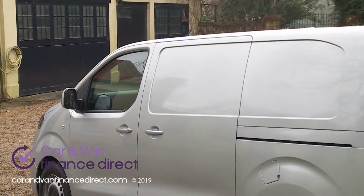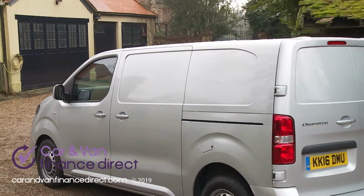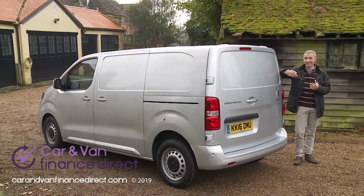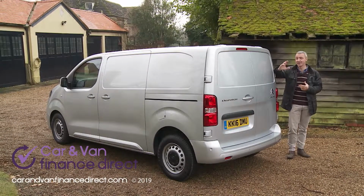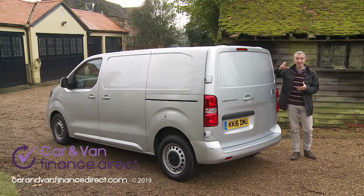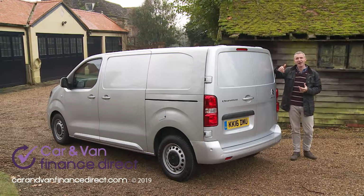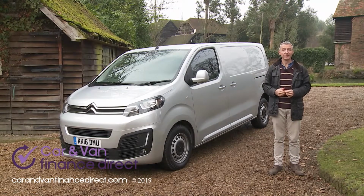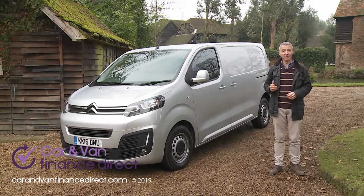Otherwise, this Dispatch's main issue probably lies in the fact that much the same package at much the same price is available badged as either a Peugeot Expert or a Toyota ProAce. This model's advantage over those 2 design stablemates probably lies less in product design and more in after-sales service. Citroen has been a major player in the LCV industry for longer than Peugeot or Toyota, which is why the brand has a larger and more experienced Citroen Business Centre dealer network. In short, it's a package that should get the job done, which of course is what owning a van should be all about.